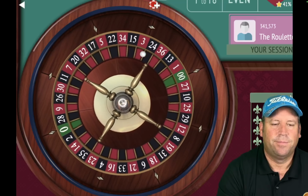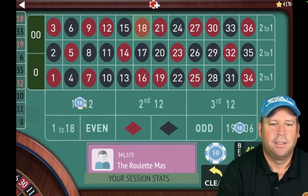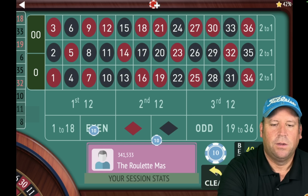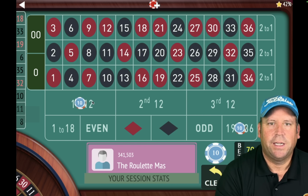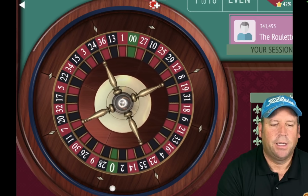Here we go. That's an 18 red. And that is a loss on both. So the 19 to 36 is going to go from 10 to 30, and the first 12 is going to go from 30 plus 20 for a $50 total bet. All right, let's spin. Here we go.